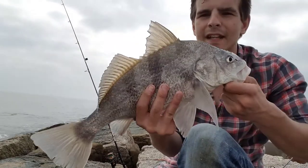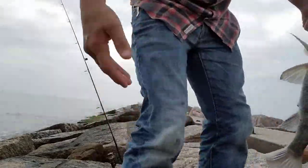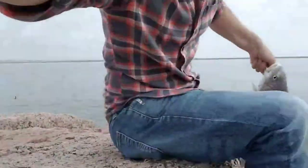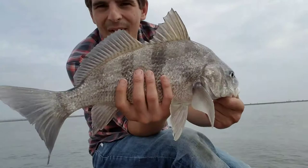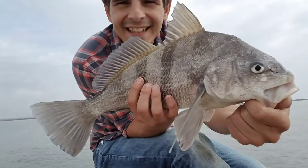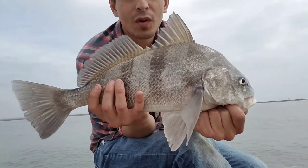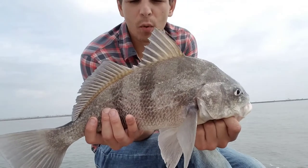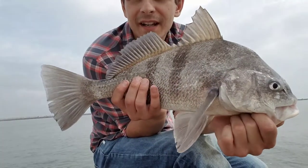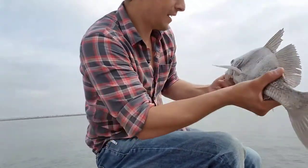Oh, fantastic. Here, let me turn the camera around so you can see him in better light. There you go. Look at this, guys. Beautiful, beautiful fish. And this one is still kind of young. They have these stripes, black drum do, when they're still fairly young. The older they get, the more of this drab gray color they become. This is a gorgeous, gorgeous specimen. Gave me a pretty decent fight. I caught him. Let me show you.